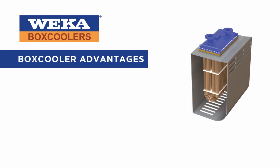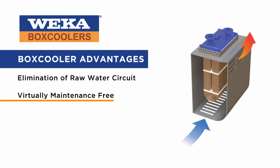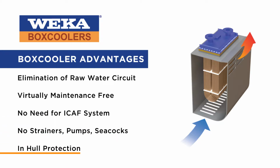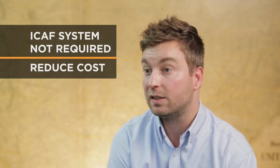Its refined design uses natural convection and the motion of the vessel to circulate water. No additional parts or pumps are necessary. By using natural advantages, the box cooler minimizes points of failure. With our box cooler, you don't need an ICAP system, and that saves a lot of money.